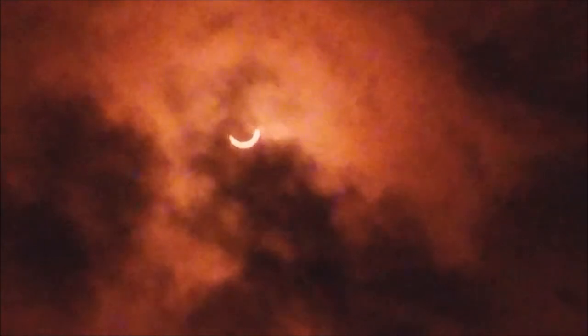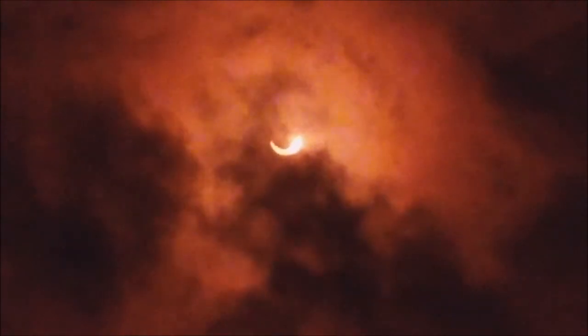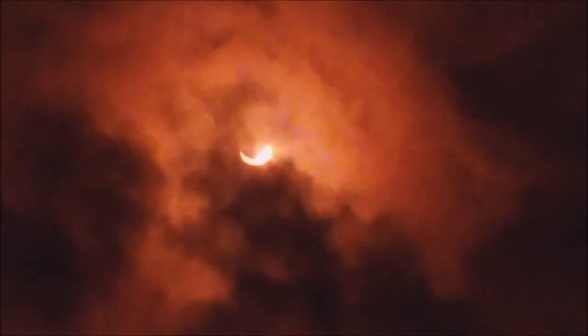Oh, there we go. Check that one out. It's so cool. Oh, it's pretty good focus. Did you see it? So this is 2017. We are August. What is today? August 21st, on the total lunar eclipse. And so that is pretty cool.